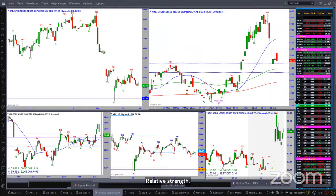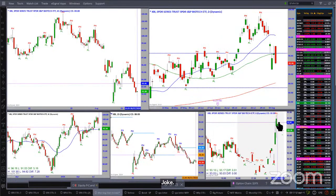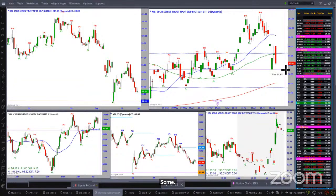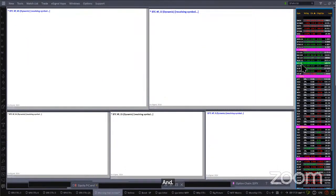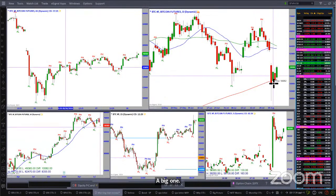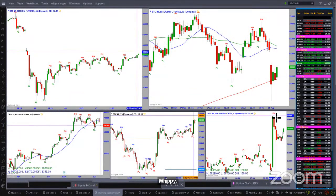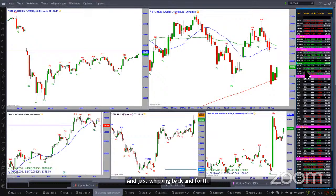So regional banks, a little bit of relative strength in comparison there. Biotechs, let's see what biotech's doing here, at the bottom of the bar there. So kind of measuring some components of the Russell to see how they're doing. But a mixed message there. And Bitcoin. Hand it over to Dan. So whipping around here, trying to hold that 200 and just whipping back and forth. I don't think that's over yet, but maybe you can advance.